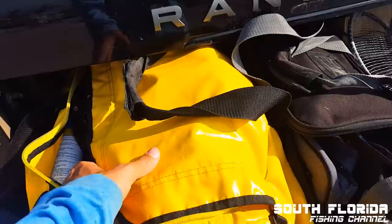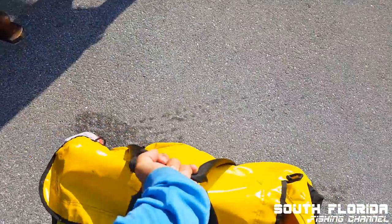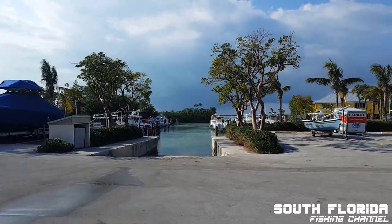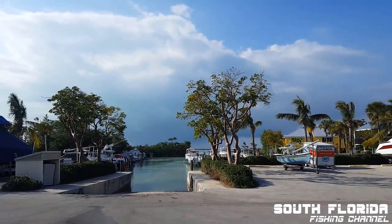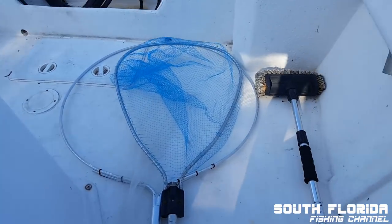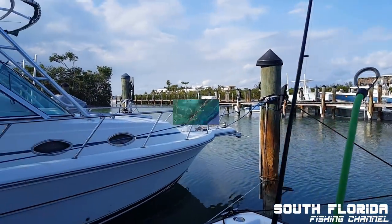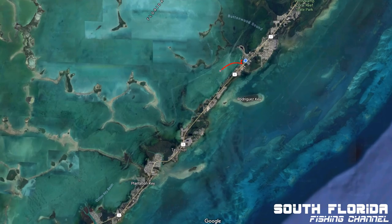We have some serious nettage going on here. The big circular one is the pro shrimp catcher, and then this blue net is kind of just our backup. We plan on running out, and pretty much from here all the way down to Tavernier Creek, there's stretches of mangroves, and we'll poke in there and see if we can find some lobster nesting in the mangroves. And then we plan on running to the Tavernier Creek, anchoring up.